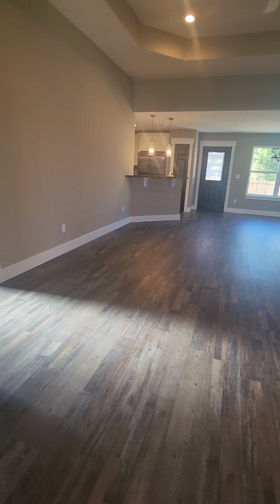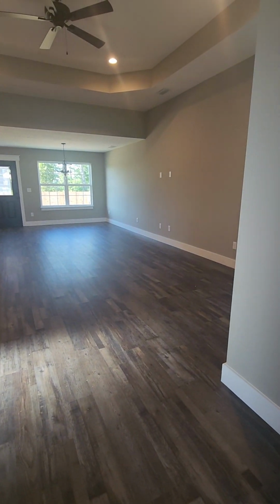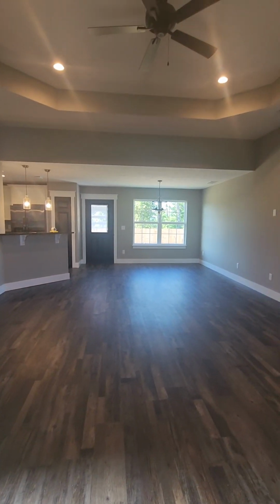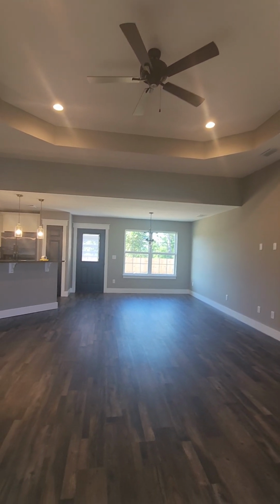As you come in, you'll notice the luxury vinyl plank. Again, super low maintenance. And little details like these doorknobs, crystal doorknobs throughout the home. Just really charming. Got a coat closet right off the entryway, which is very convenient. Nice large open floor plan, vaulted ceiling and tray ceiling, so very open and airy.